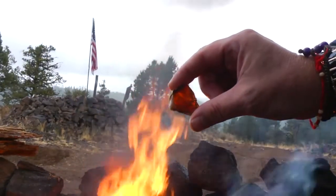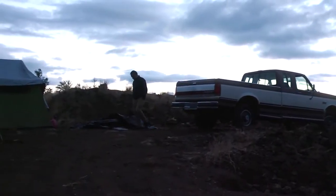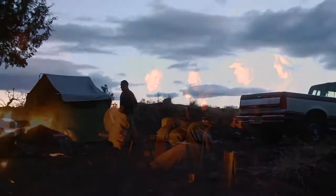As the sun set on a perfect day of mining, all that was left to do was relax, drink and tell stories around the fire, ready to move on for the next part of our adventure.